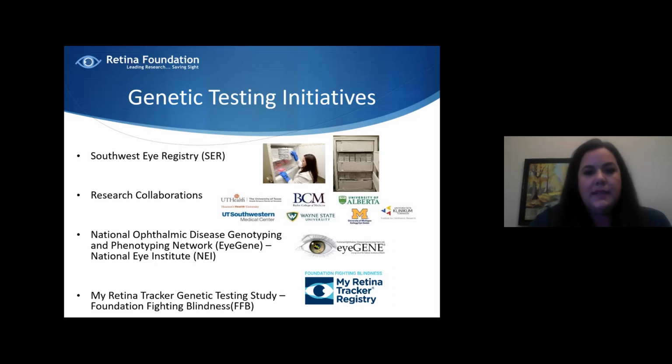Then our most recent genetic testing collaboration has been with the Foundation Fighting Blindness. It's called the My Retina Tracker Genetic Testing Study. This began in 2017, and this program provides for eligible patients to have access to a national patient registry and no-cost genetic testing and counseling. And since 2017, we've been able to enroll over 700 patients in that program alone.